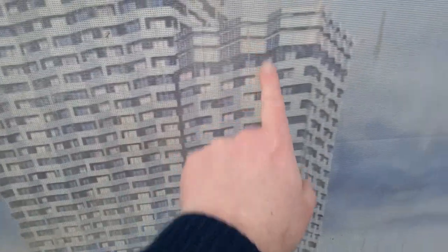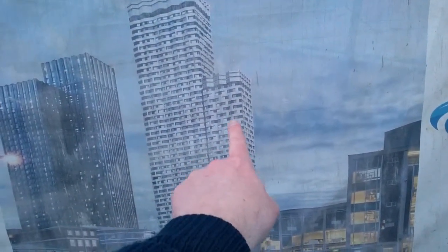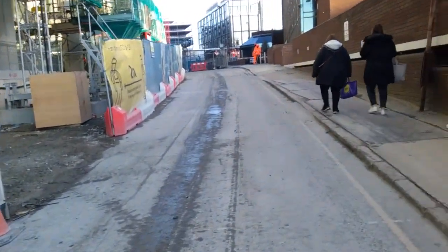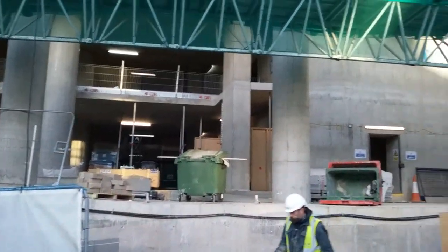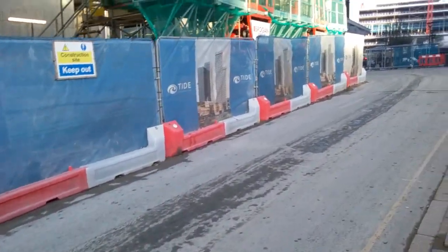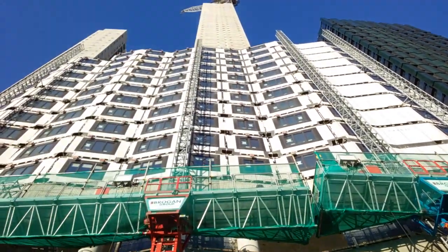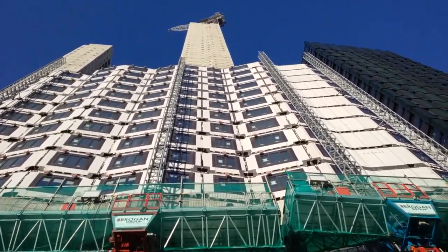This is Tower A, that's Tower B. There's a van just went past. Yeah, Tower A, Tower B. Obviously you've got 10 Degrees there. I think they're up to about the 10th floor on the modules, 11 floors. Got a long way to go yet before they reach 49.